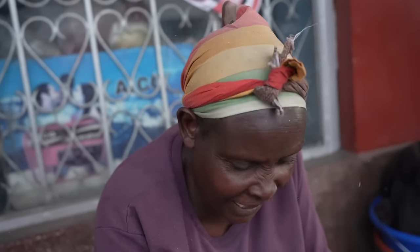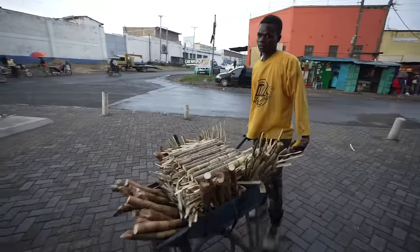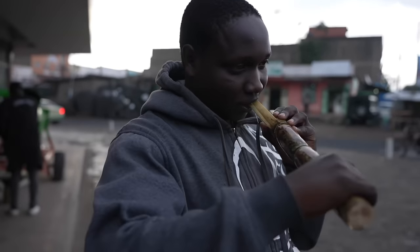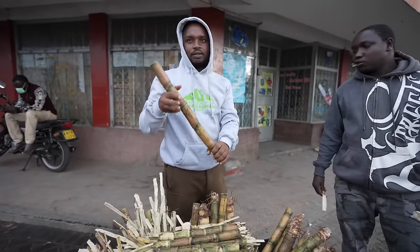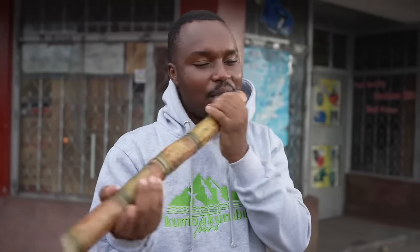People don't have time to go to the supermarket to buy biscuits. They just grab this and then they eat, and they go. As you can see, this is raw sugarcane. The way to do it is you just break it up and chew it with your teeth. It's sweeter when it goes down, in the lower part of it. Now the game starts. You need to test your teeth. They have to be strong enough.